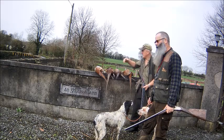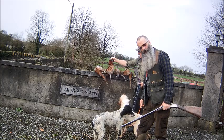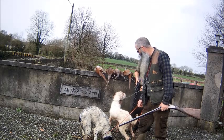And turkeys of cock pheasants. They're more like turkeys than cock pheasants. They're huge. Plenty of them. They're fat. They're eating well anyway.